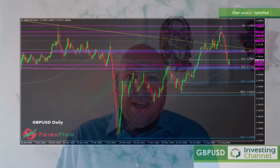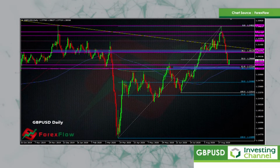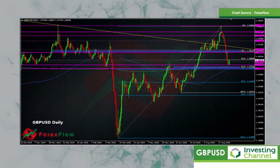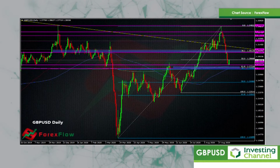Taking a look at the pound dollar daily chart again. That first area I was looking at last week was that first blue zone you can see on the chart there, which is up around the low 130s, 129.80, that sort of area. And that was a level I was looking at as a potential support point.